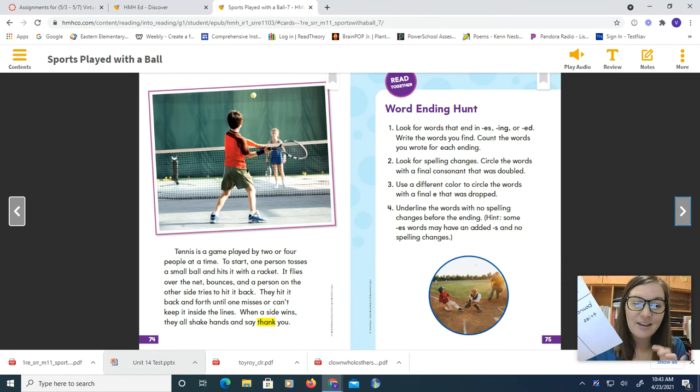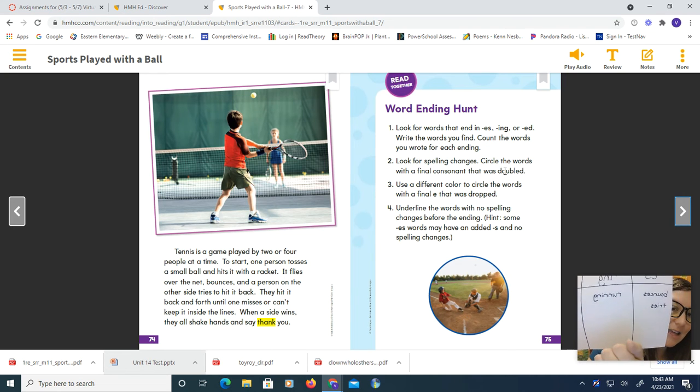As I was trying to go back through the text, I saw many. It says, look for spelling changes. Circle the words with a final consonant that was doubled. So if you look right here, for example, run is spelled R-U-N. In order to add that ing, I had to add a second N.